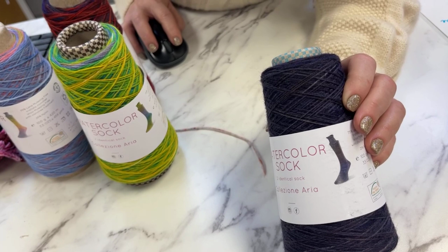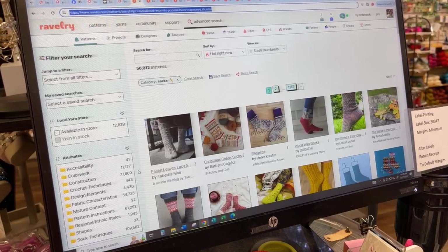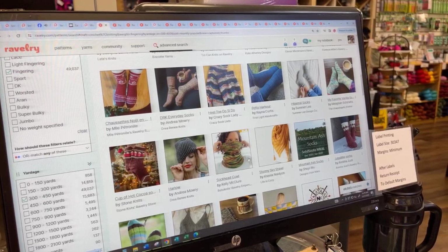Let me go back to... So, one of the pattern links that I did is basically our page, and I just put in socks. But this yarn is not just for socks. We could do crochet and knitting, and we're going to kick out the word socks. And we have four, let's see, it's a fingering. We'll go down to here, 450. I'm going to scroll up. Sorry, not to make you dizzy. And then I did hop right now.